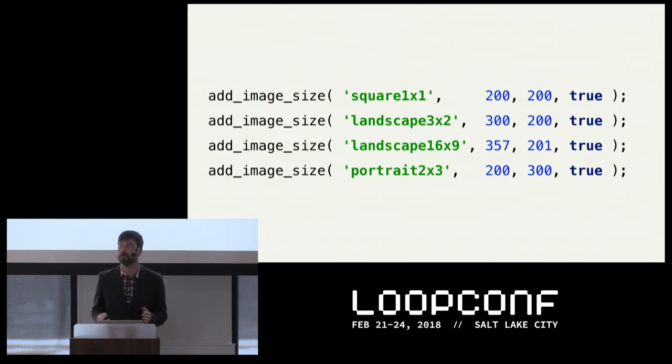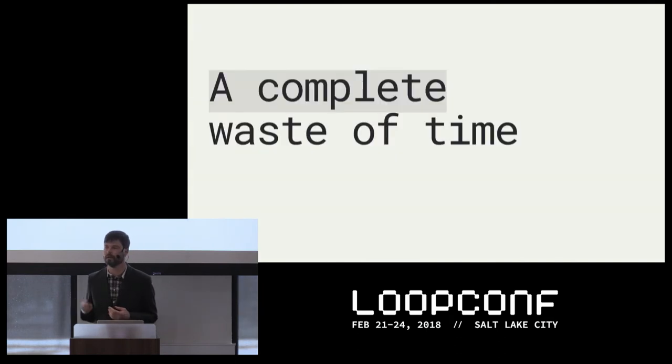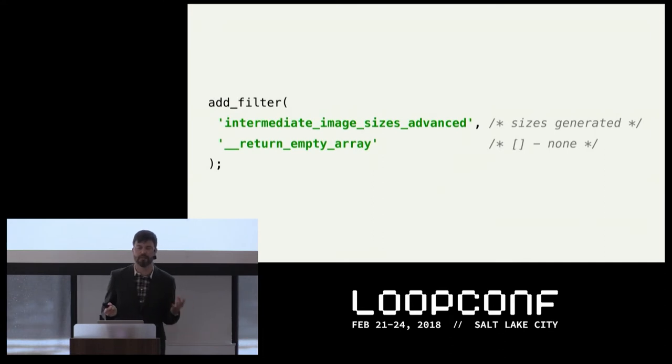Each of these lines also causes an image of the specified dimensions to be created on upload. But as you saw, we delete the images moments after they're uploaded. So creating any custom crops can only be described as a waste of time and computing resources. Fortunately, we can disable the generation of these images with one line of code. But that's only half the story.